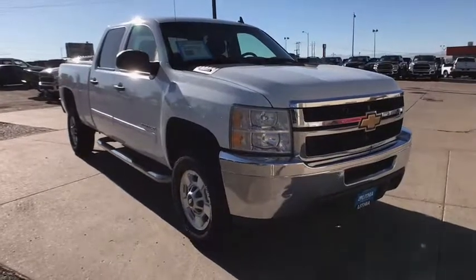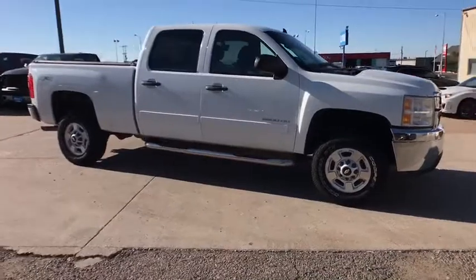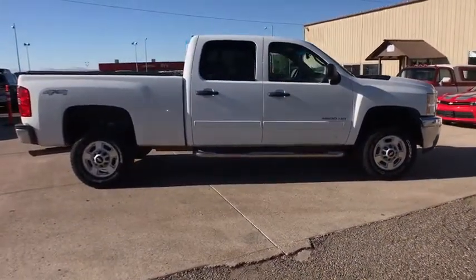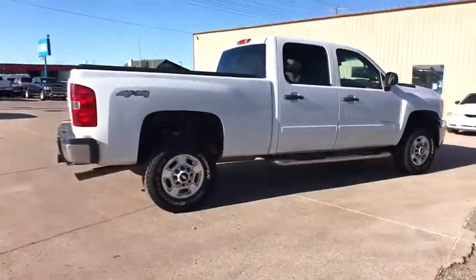Make a great choice today with the 2011 Chevrolet Silverado 2500 HD. This pickup truck pulls unlike any other. This vehicle has less than 115,000 miles. Here are some of this vehicle's great options.